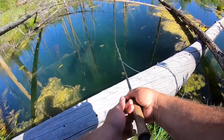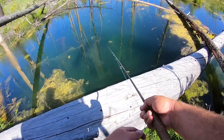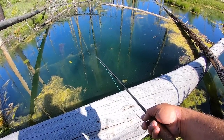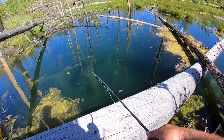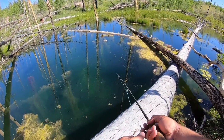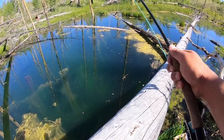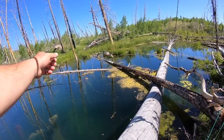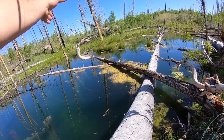Oh, there's a fish, there's a fish. There's a fish looking at it. Little brookie's looking at it. He's still circling it down there. Hey, little guy, turn around. He spooked off. Oh, here he comes. Here's one. That's a little guy. Got him. This is far smaller than the one I saw just a little bit ago. He's still down there, but this little guy just came up and wanted it.